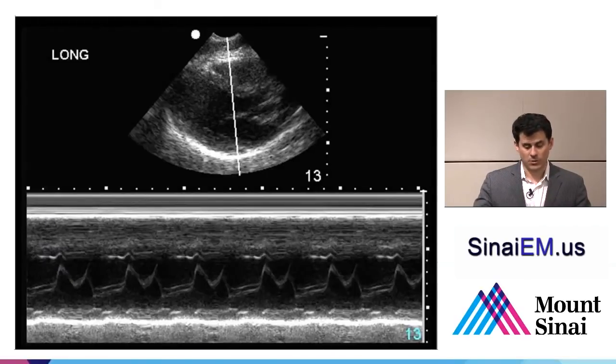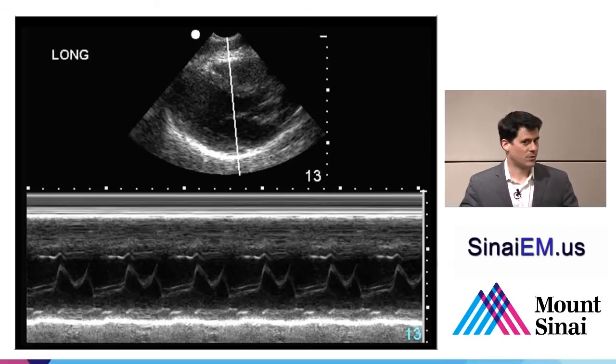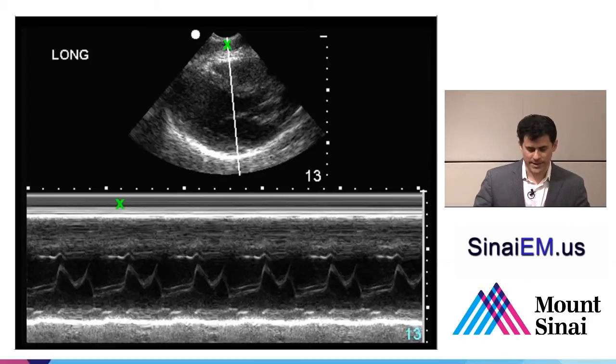And this is the M mode that you're all looking forward to, where we can see a happy mitral valve making its little M shape, which is not why this is called M mode, by the way. And there's three things I'd like you to notice about this M mode through a beating heart, through a live heart, which is the kind of heart hopefully most of the time you'll be looking at.